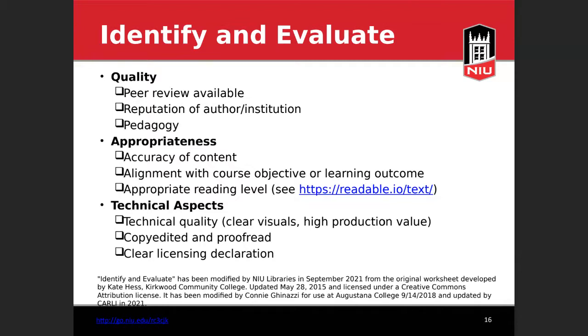Looking up the author to say, you know, what's their reputation? What institution are they associated with? Looking at the kind of pedagogy to see if it seems sound, but also if it fits with your own pedagogy. And then looking at things like appropriateness.